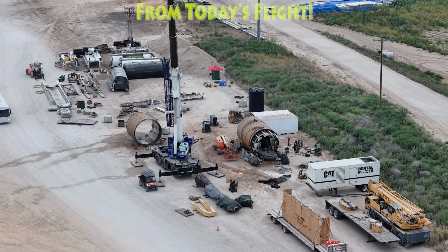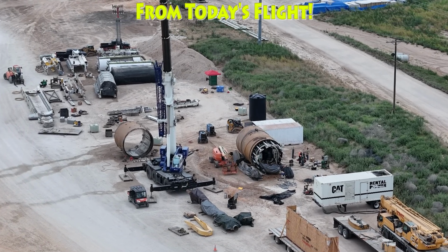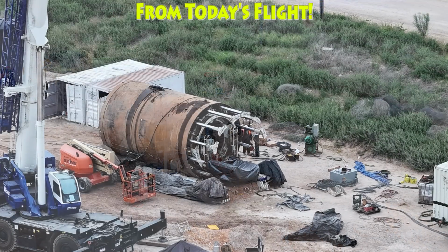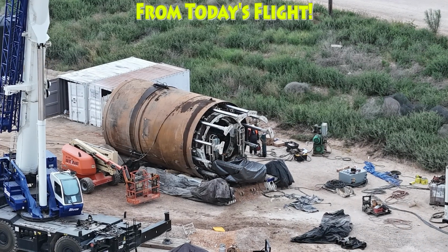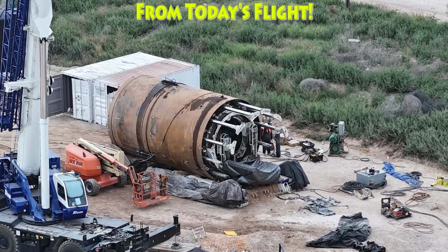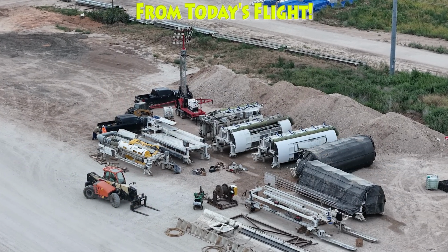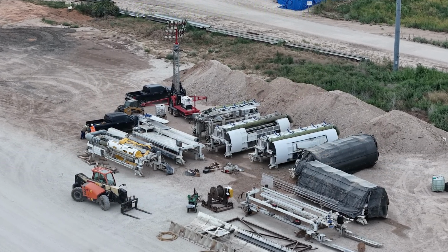Thought I would add this from my flight today. As you can tell, the Prufrock-3 is in the process of being dismantled now. This is on the far southwest corner. You can get a good look inside the Prufrock-3 with the casing removed and some of its machinery, and of course all the gantries nearby. We'll see a lot more of this in the video coming up.